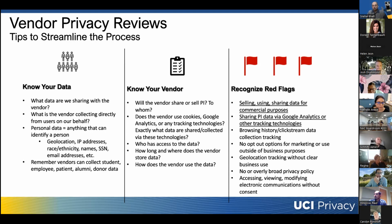And some of the easiest ways that you can make this process easier for you, because this is what we get held up on a lot, is by knowing your data, the data that you are going to be processing or controlling, knowing your vendor or the supplier, depending on what process you're using, and also recognizing privacy red flags ahead of time so you can anticipate that something might take a little bit longer.